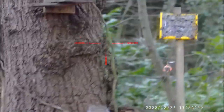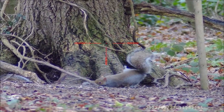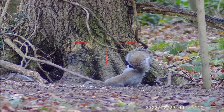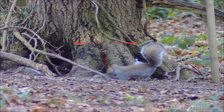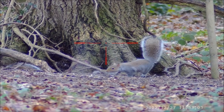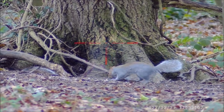Right, so at this point there's actually 5 dead greys underneath the feeder, and this is soon going to be number 6. It seems less interested in going onto the feeder and more interested in sniffing its dead mates on the ground. It would be rude not to allow it to join its friends.